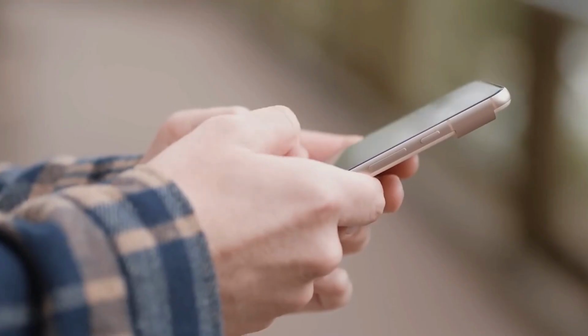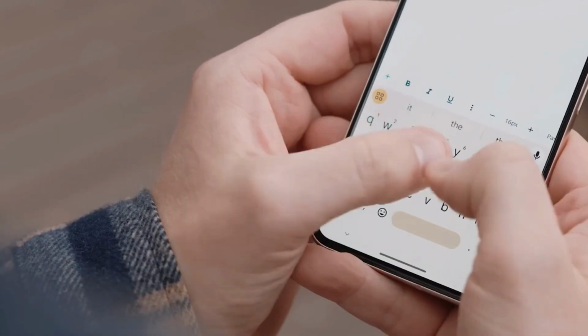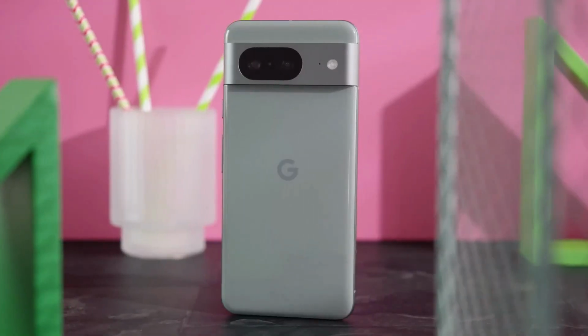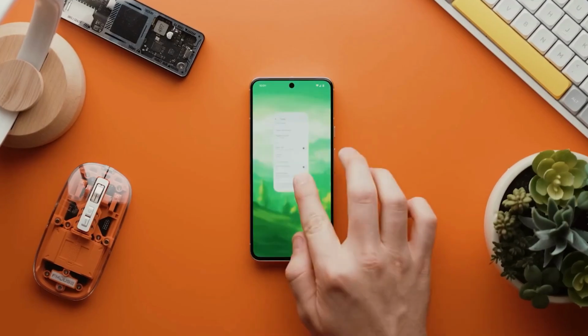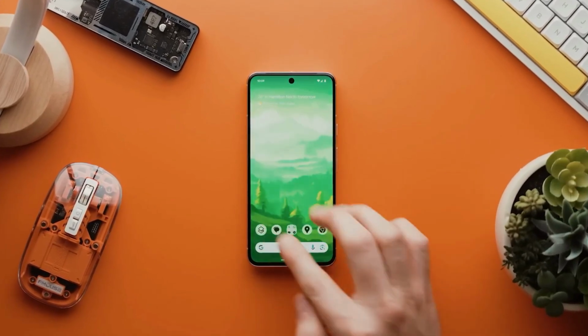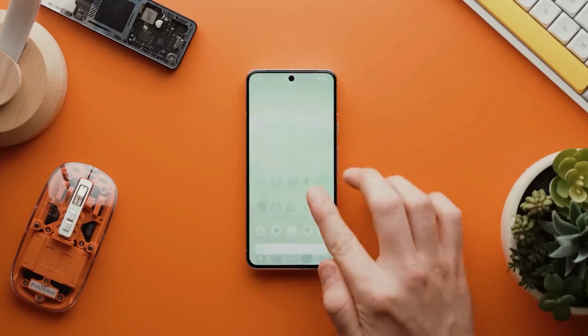The Pixel 8 comes with rounded edges and a comfortable shape. It's smaller than the Pixel 7, which is nice, but it's a bit thicker because of the camera bump on the back. It has a great display called the Actua. It's super bright, even in sunlight, which is a big improvement from the Pixel 7.